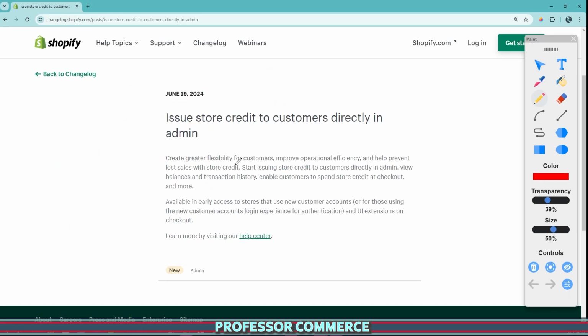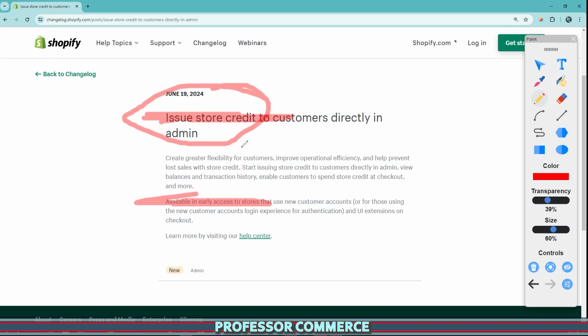And so I talked about this in the Editions 24 video that I just made, and the differences between issuing a store credit and using a gift card or discount, for example. But if you go to my Editions video or the Summer Editions website, you can sign up for early access and be notified when it's out so that you can try out the new issue store credit feature.